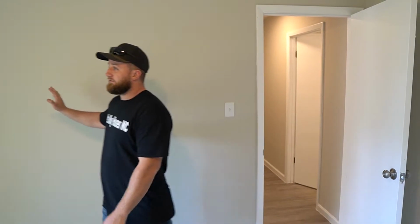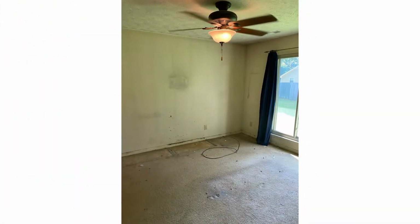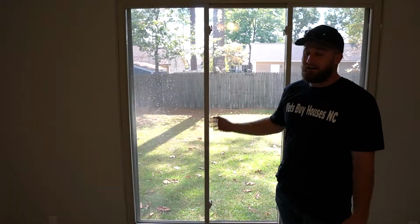So this is the master bedroom. We got a nice view of the backyard. We're going to leave that open. The tenants will put a curtain rod there, whatever they're going to put there. So there's no point in putting a blind or shades there. We'll let them take care of that. We know they'll do that.